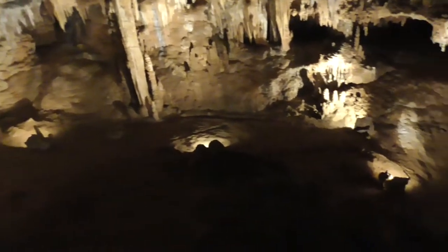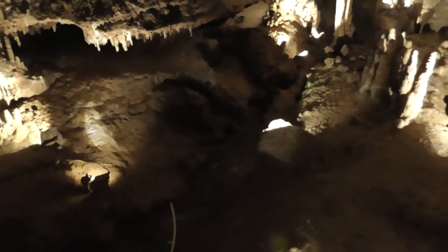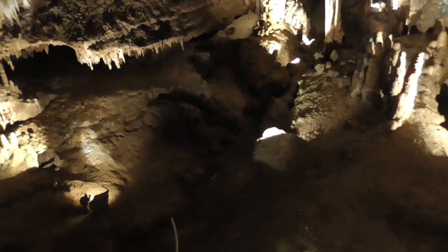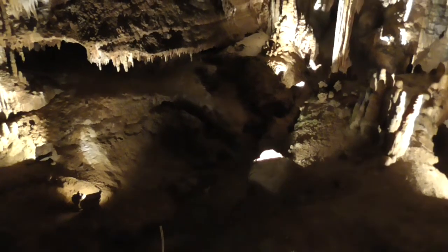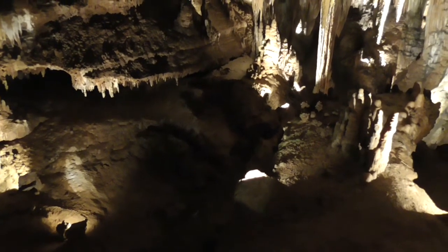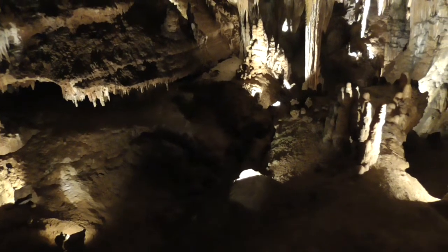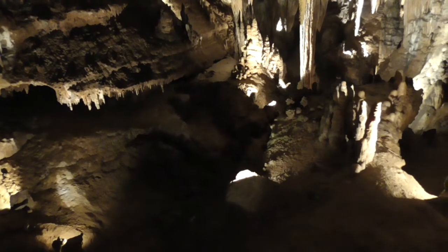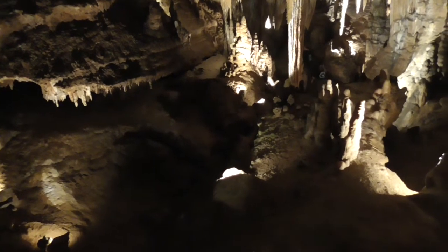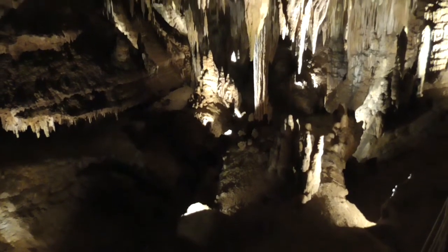Okay, this ravine here has the rather ominous name of Skeleton Gorge. It's so named because remains of an adolescent pre-Columbian female were found down here. They're believed to have been washed in from outside the cave and then embedded in the calcite formations over several hundred years. The actual remains, after being excavated, were sent to the Smithsonian Institution in Washington, D.C. So, a rather ominous name for a rather beautiful section of the cave.